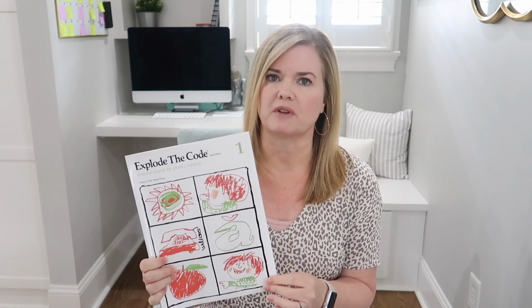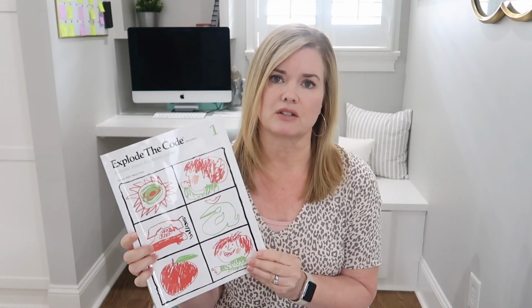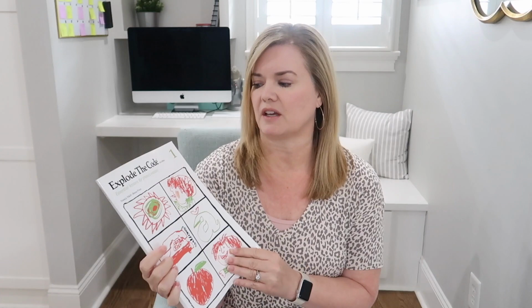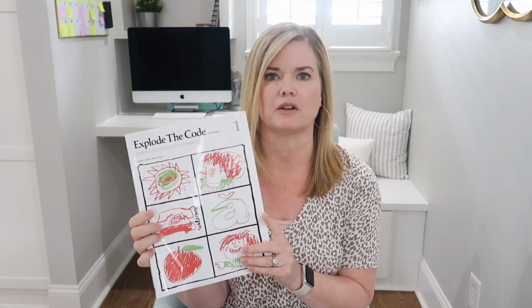I think I would rather spend more time on her core language arts. But she actually does enjoy this book, and I think for most kids, this is something good to consider. So this is Explode the Code level 1.